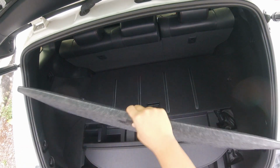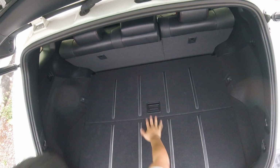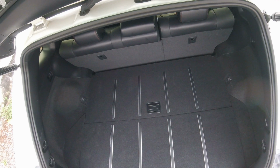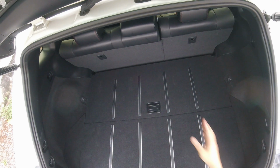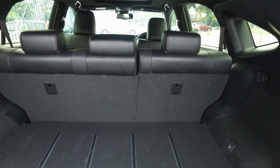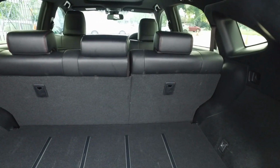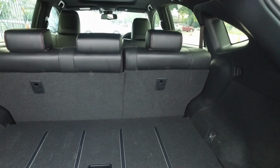So after that, when you just put this up and cover, nice. So the tonneau cover is neatly stowed away. Of course, the back seats have 60-40 split folding. If I were to make one comment, it is that there is no accessible lever within arm's reach when you are here in the boot.